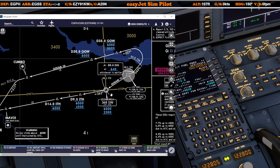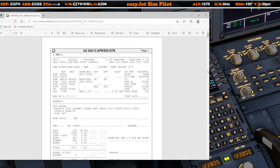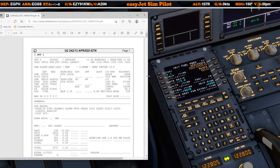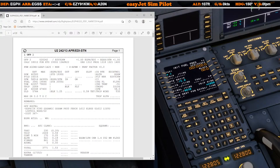Okay, onto the INIT B page. So let's just get that operational flight plan back up. I'm aware I've not even welcomed you guys on board tonight. Because we're doing two sectors, I just need to get us up and running. But welcome everyone on board. Hope everyone's having a good Wednesday.